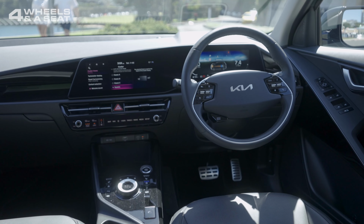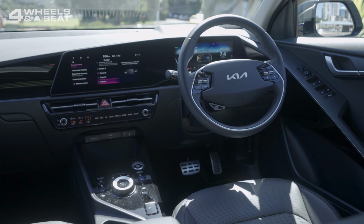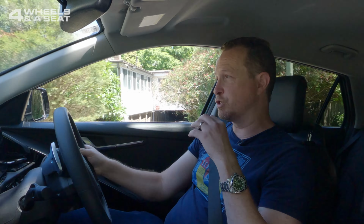The steering wheel, it's the same Kia steering wheel that we've seen in a few of their EVs and hybrids. It's a nice 2-spoke design here with the drive mode button down here in the bottom left. As I mentioned, there are only 2 drive modes in this car. We've got Eco and Sport.